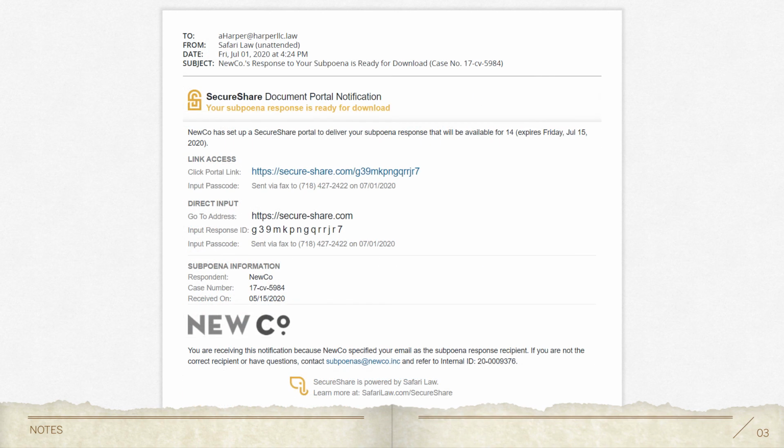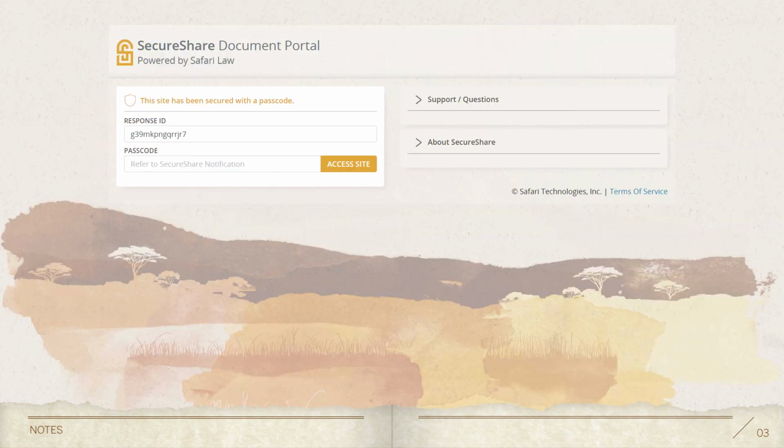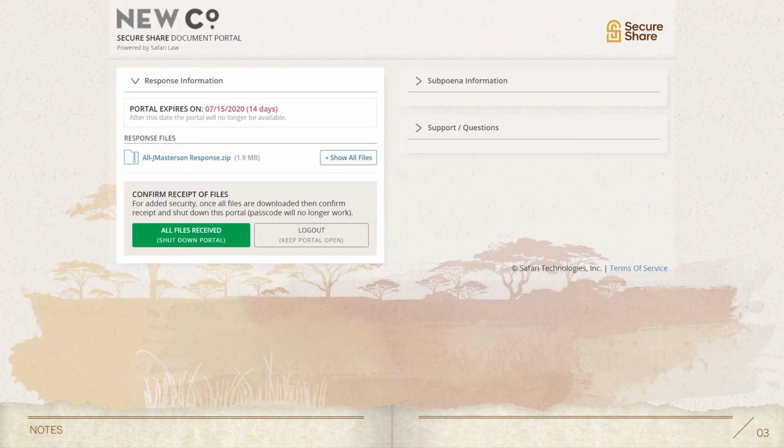And here is the email that the issuer will also receive. This includes the response ID, and by clicking on the link, they go immediately to the portal. With both the response ID from the email and the passcode from the fax, the issuer can now log into the Secure Share portal and retrieve the response documents. The portal provides a zip of all the response documents for an easy one-click download.